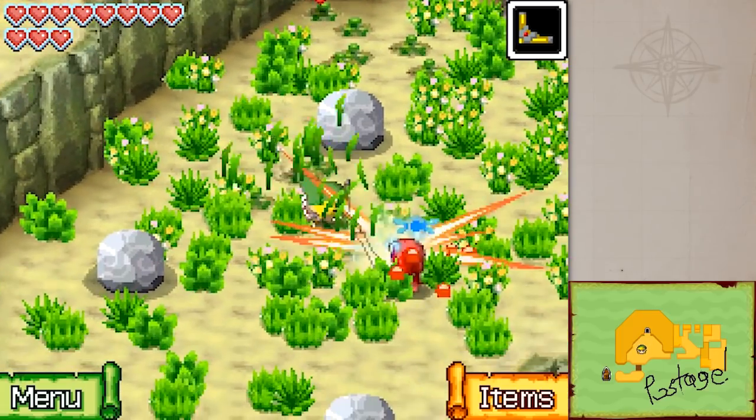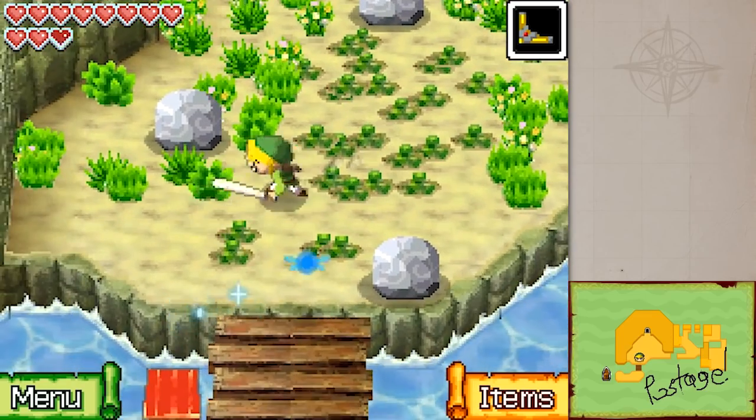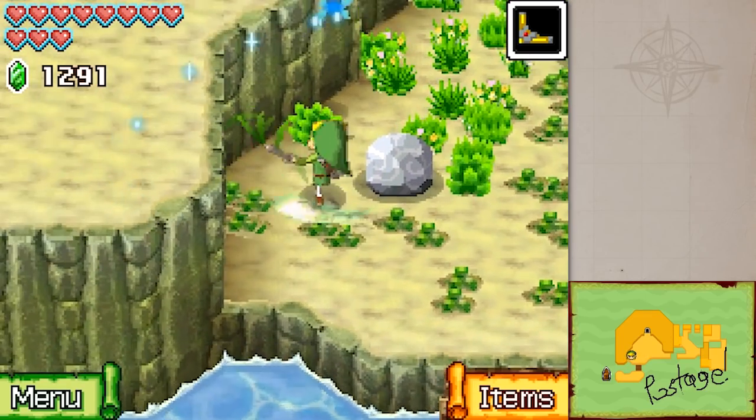Personally, I like the double damage a lot better, but I think we could play around with this for a little while. Might be helpful if there's any sort of hazard that makes us take damage that's hard to avoid.